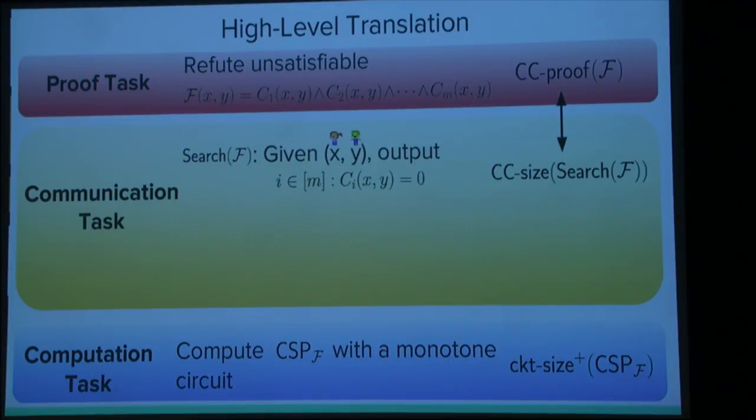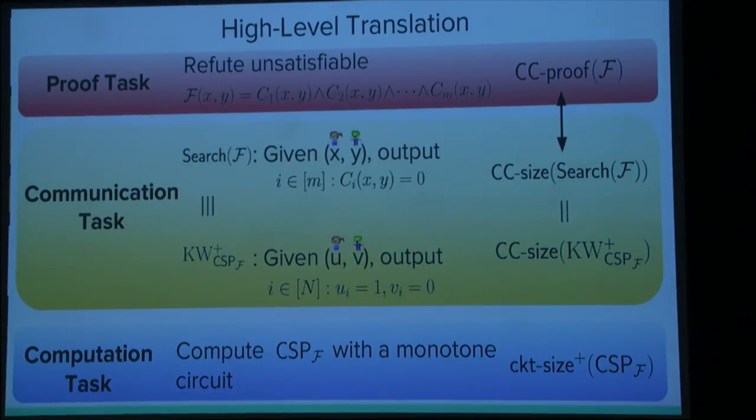On the bottom, there's the very well-known connection between circuit size with the CSP and the Karchmer-Wigderson game. This Karchmer-Wigderson game holds for size; this was shown by Razborov back in the 90s. And then this main step in the middle is the place where this CSP function works. It's where we can actually show that this search problem and the Karchmer-Wigderson game are going to be the same. So most of the work in the reduction is going to go in here.